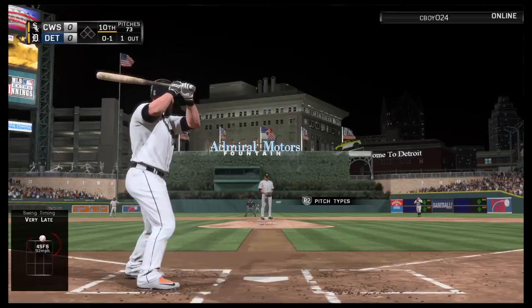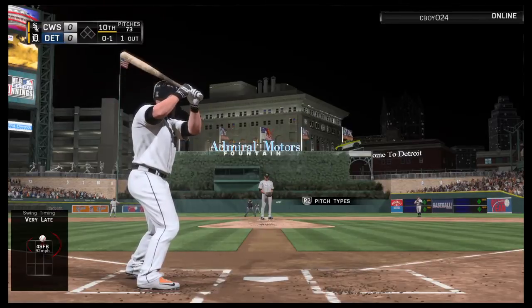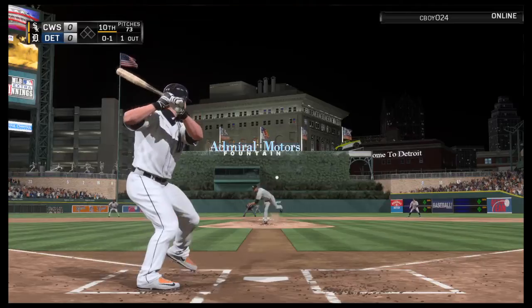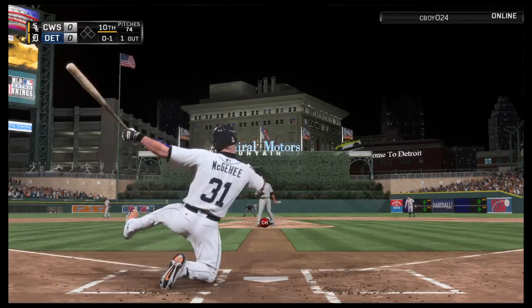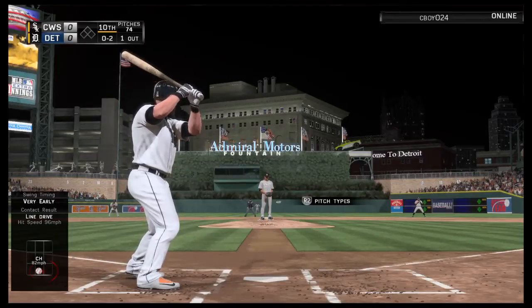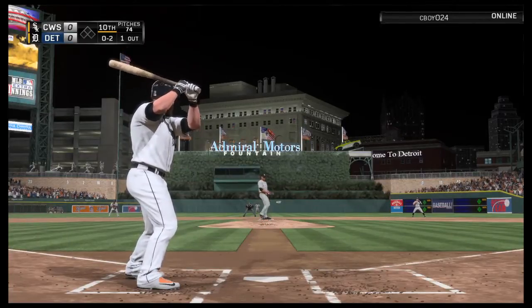Striking out is one of the many frustrations that go along with hitting, and you have to accept that it's going to happen sometime. In front of the changeup, and he can't keep it fair. 2 strikes on him now. Trying to strike him out for the second time.